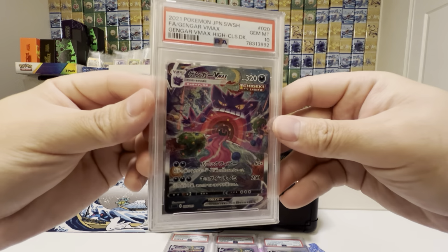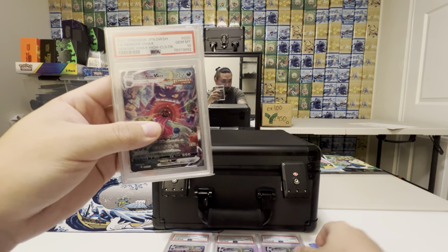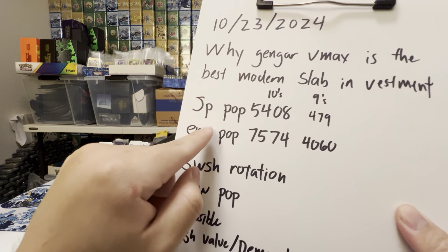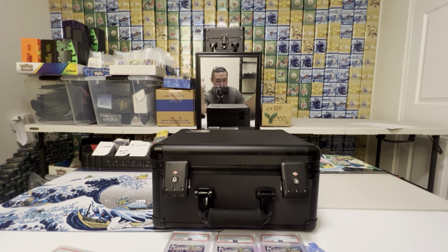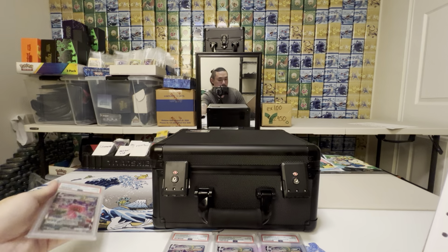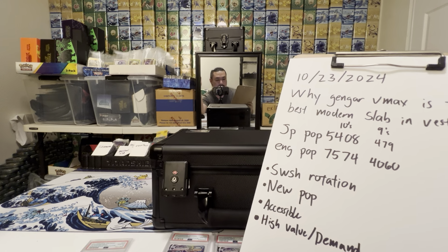So, why do I think that Gengar VMAX Alt Art PSA 10 Japanese is the best investment? Let's begin with the population. Population 5,009, very little 9s, okay? English 7,000, 4,000. Now, I'm fully aware that in the US market, English Gengars and slabs in general are higher demand. Not that it really matters, but the quality of Japanese is way better, okay? Cannot touch English.